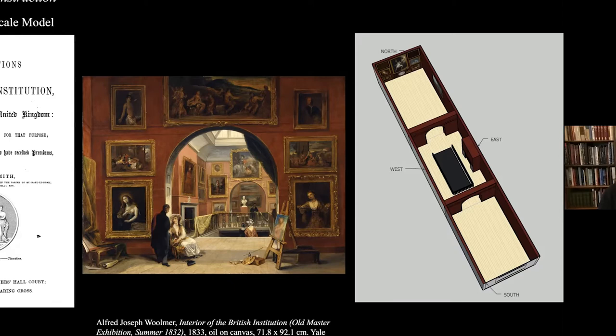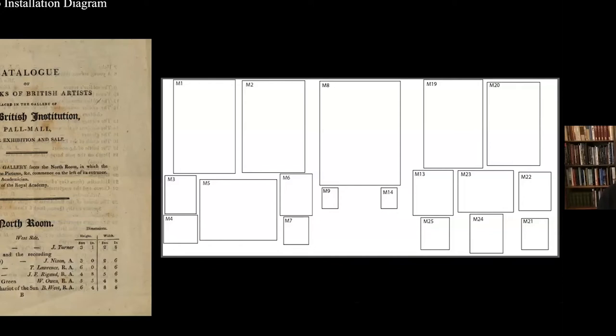So once we had the model of the space, then we had to figure out how each wall would look. And again, this was made possible by a surviving historic document. You see here the catalog provided the dimensions of each of the works shown, and that's really crucial. And so we were able to create scale models of each wall, and Maddie created for me a tool in which I could basically hang and rehang the exhibition, trying to figure out the order that I thought these paintings appeared on the wall. And so you see here, this is a very basic early working drawing where I'm trying to figure out where each picture goes.